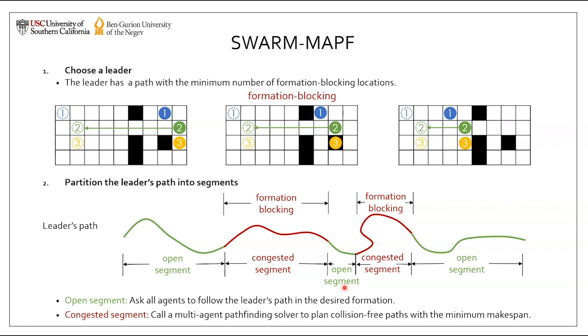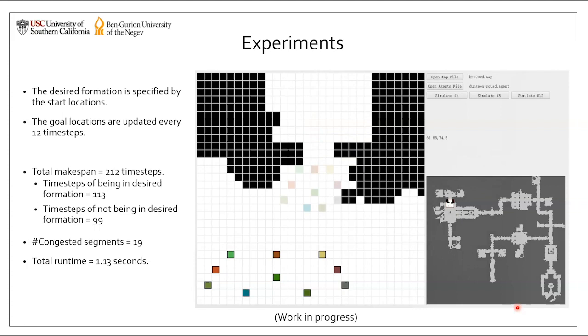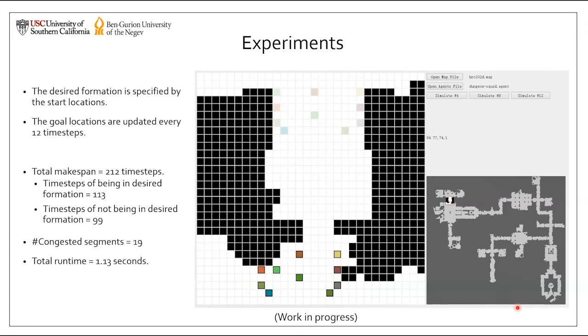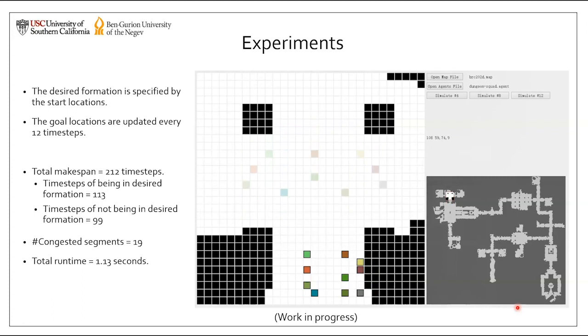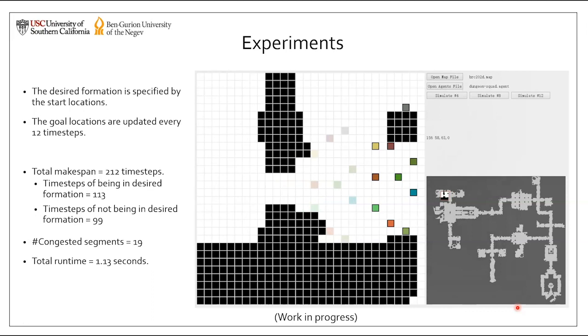We demonstrate our algorithm in a simulated game environment. The agents are initially in their desired formation. We assume that there is a player who updates the goal locations every 12 time steps. We simulate for 212 time steps, and among these time steps, the agents are staying in their desired formation for 113 time steps, and the agents are not staying in their formation for 99 time steps. We found 19 congested segments in total, and it takes us 1.13 seconds to plan these paths.